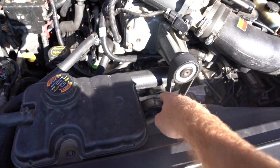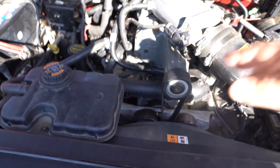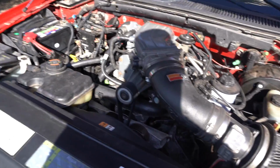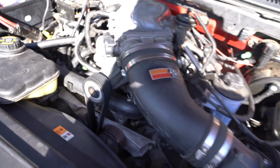Rebuilt well. New pulleys. The one that's hard to get to, I forget what it's called. I don't know why I'm going blank. They're going to be like, oh, you're an idiot. But all new belts, so those won't break. Two of them were cracking, so I wanted to make sure they were good. But if you listen to it, sounds pretty good.